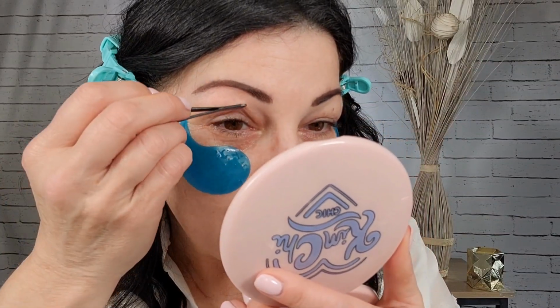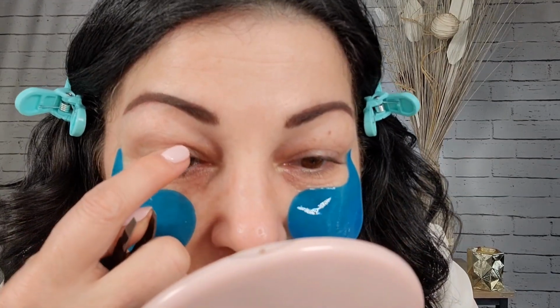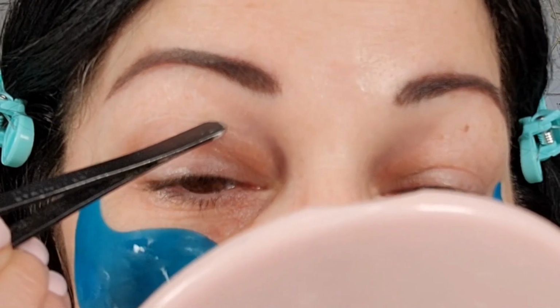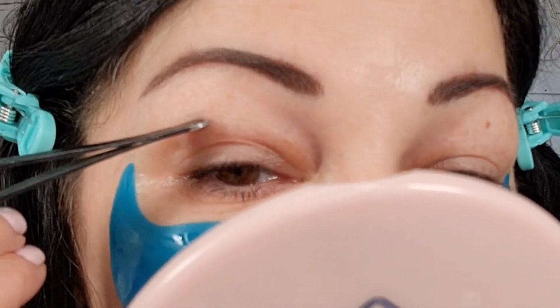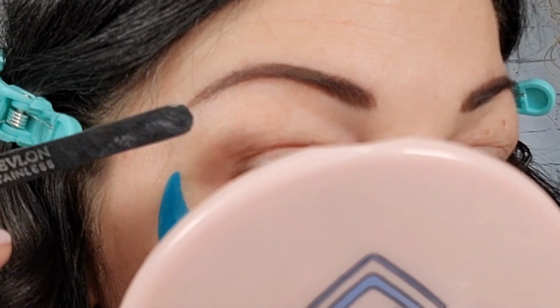I think it worked, you guys. Do you see a difference? I definitely see a difference. As you can see, there's a slight fold right here where you can see that the skin is folded into that glue. You see over here.